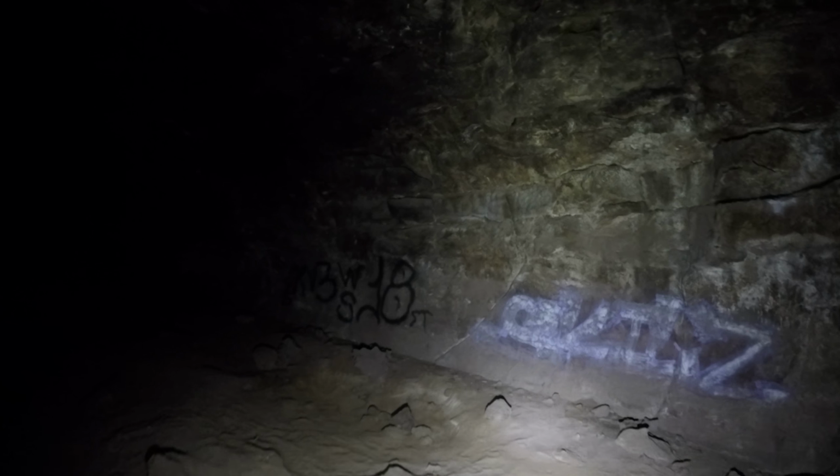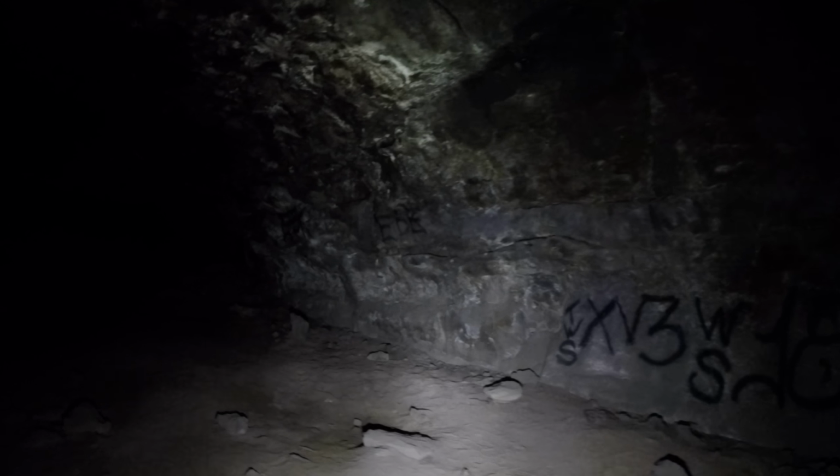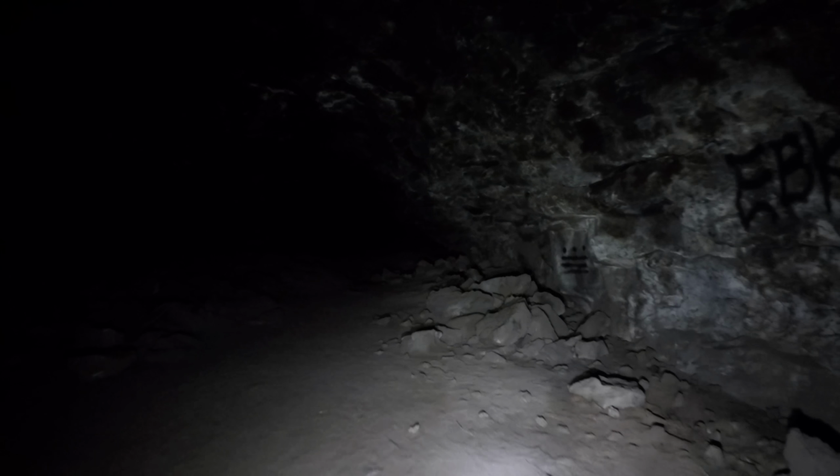So here we are at the 3-way. Let me level the camera out. So obviously I could go left, walk straight ahead, or to the right. I've been going counterclockwise this time, to make sure I don't get lost. But anyway, yeah. So I'm targeting right.